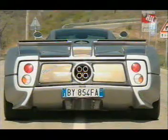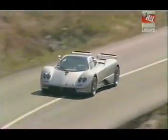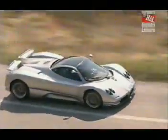Like just down the road to Modena, where they make this mouth-watering 7.3-litre 580 horsepower Pagani Zonda. And you can find out if it fulfills my dreams when I test it later in the series.